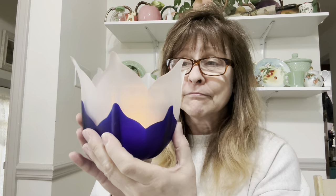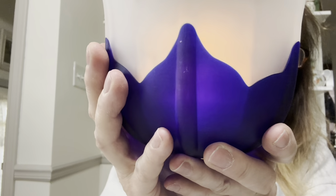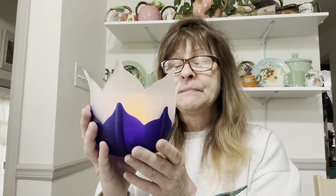All right. Then I found this gorgeous party light. It didn't have the box, but I didn't care. Look at this. Is that not gorgeous? Look at that cobalt blue. OMG. Absolutely love this piece. Yes. Blow out the candle. Love that piece.